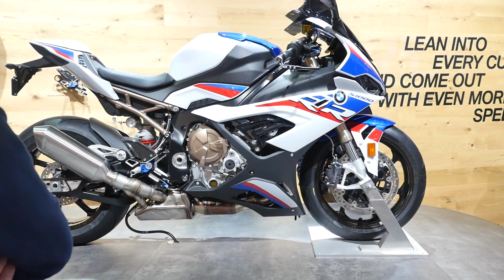Prices have been released. It's 15 something for the base. Which is pretty staggeringly good, very good in this marketplace, when you look at Honda and Suzuki. I know what I prefer to buy.